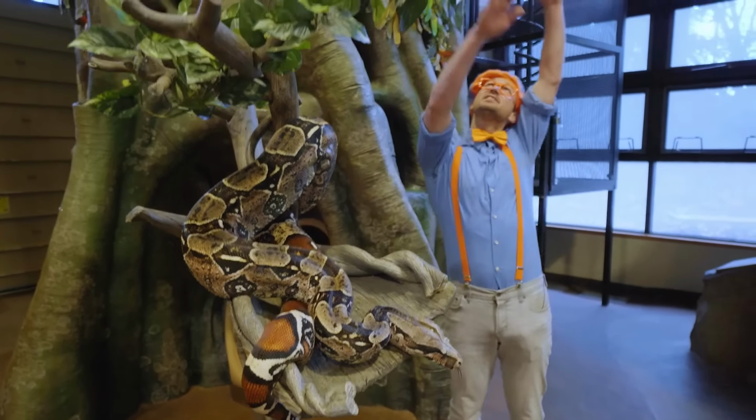Or they have gorillas here too? And they have so many different kinds of animals, like flamingos. Wow! Oh! Whoa, look at this tall animal. This is a giraffe. That is such a tall animal. Well, there's some animals for us to go learn about. Let's go!